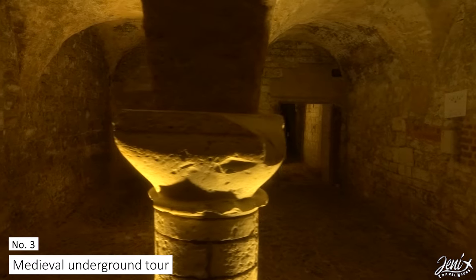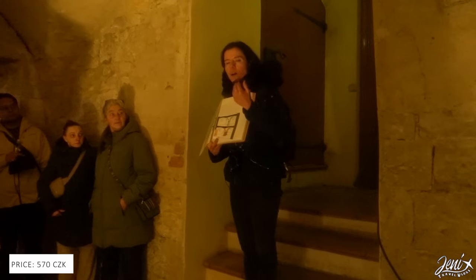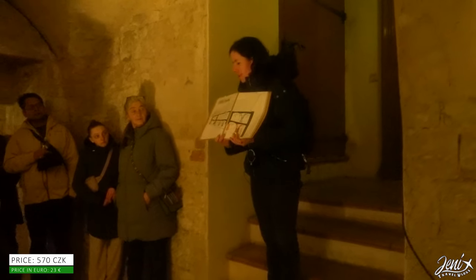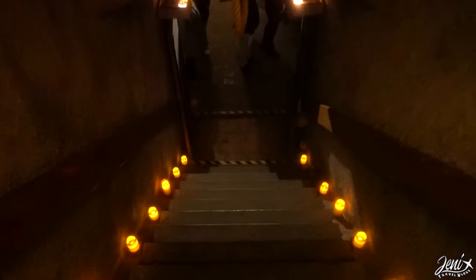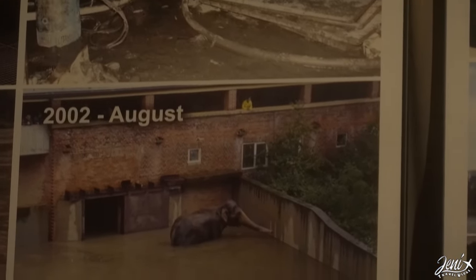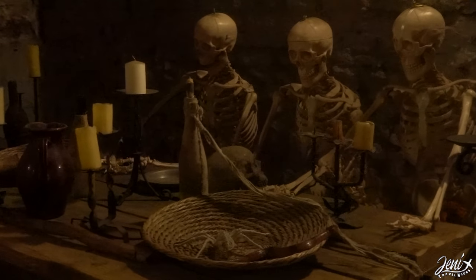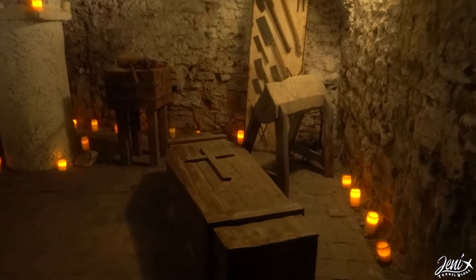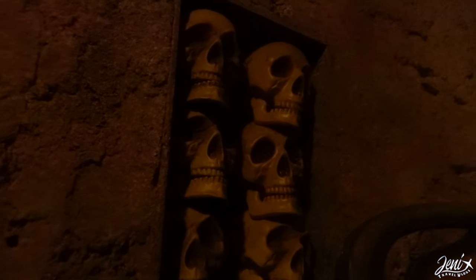Number 3 on our list is the Medieval Underground and Dungeon Tour. A guided tour around the old town, learning its history as you visit hidden rooms, cellars and corridors in the old town underground. Due to a flood in the 13th century, the old town was elevated 4 meters above ground level, making the ground floor underground. The tour is very fascinating, we enjoyed it so much, and in my opinion, everyone who visits Prague must go on this tour.